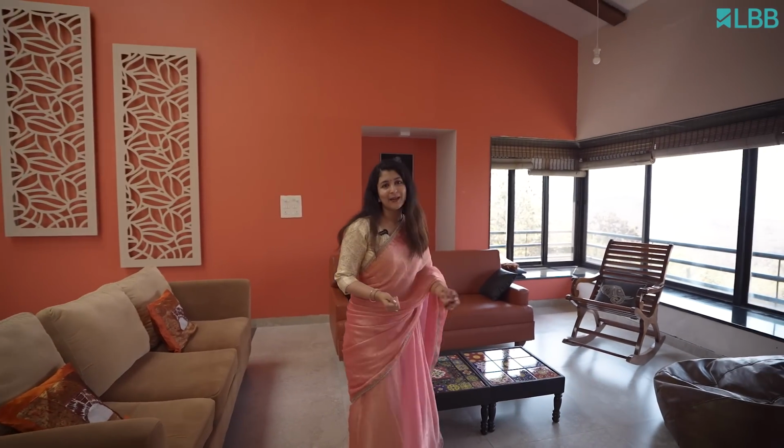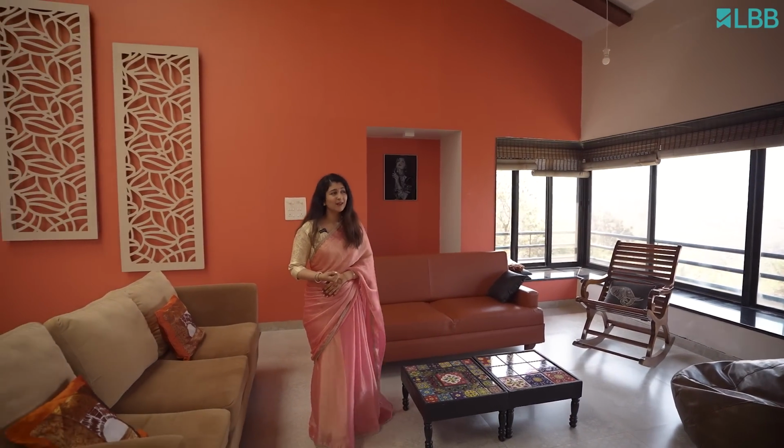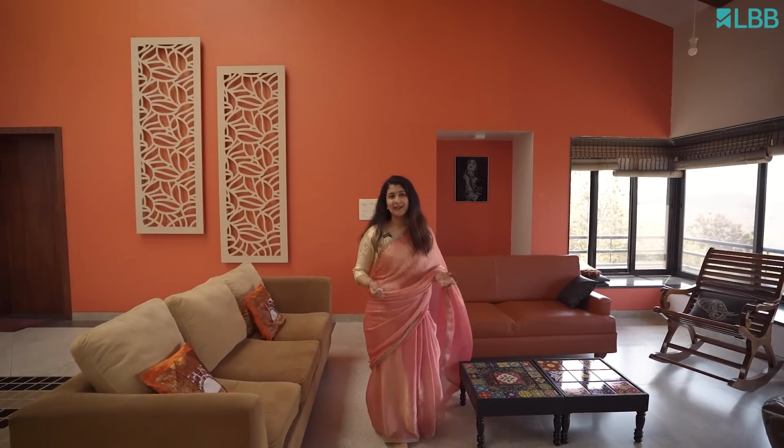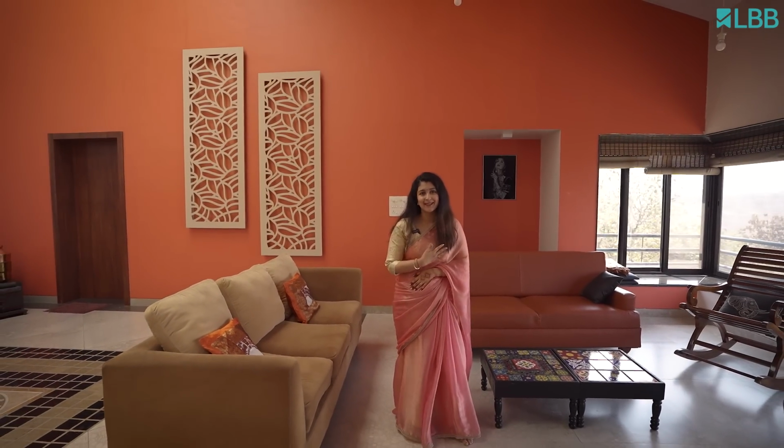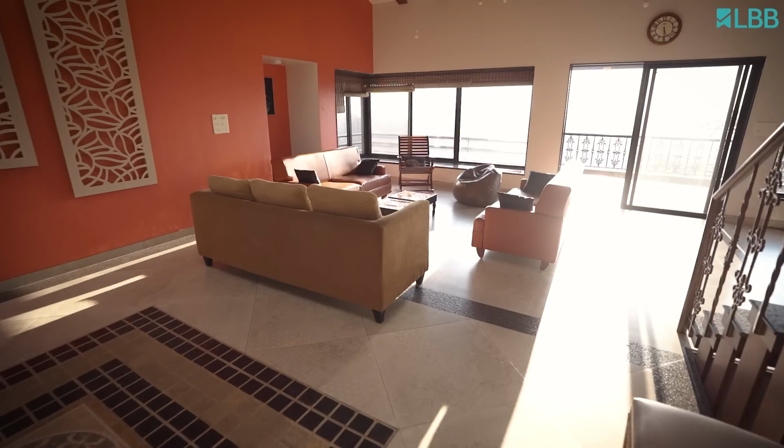Another important aspect to note about this space is the warmth and the use of warm colors. We wanted to make sure that everyone coming into our home feels invited and accepted. That's why we kept sort of earthy textures and earthy colors.